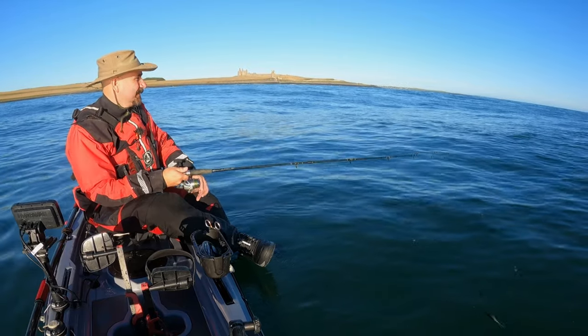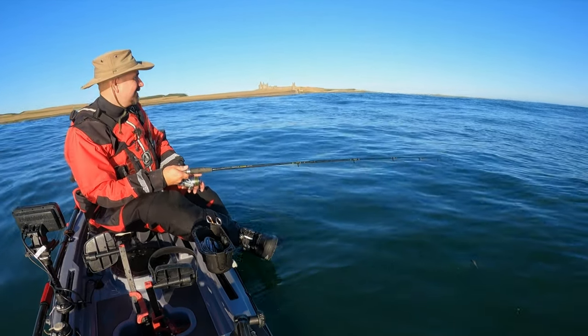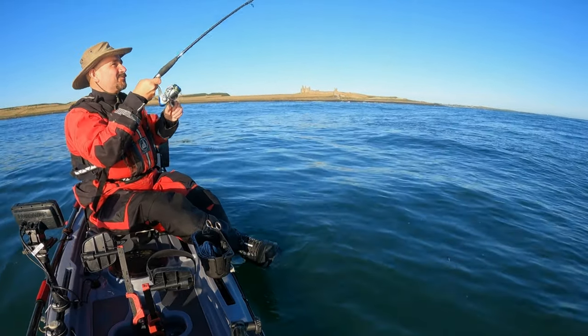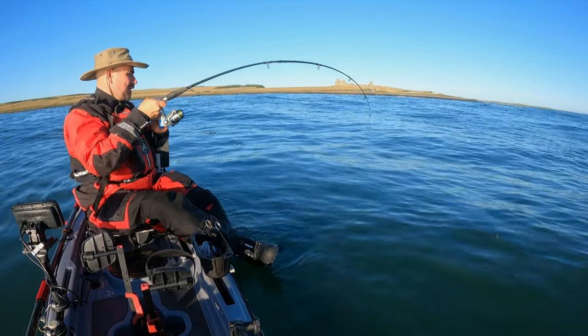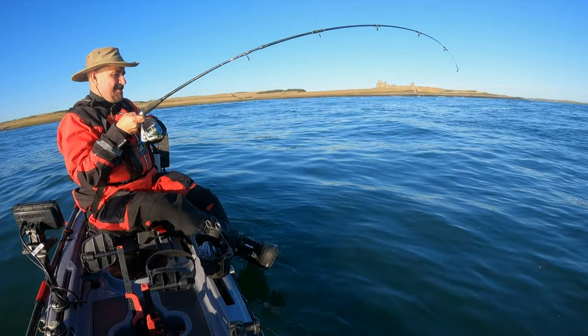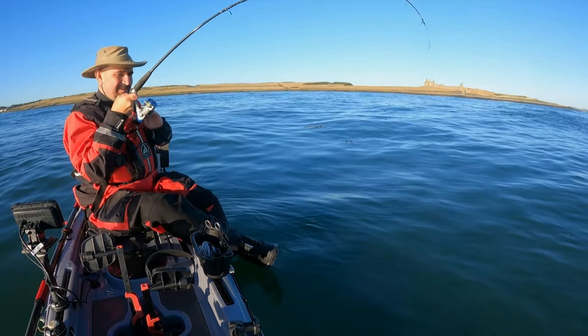Because I must admit, when I pulled up at the harbour and saw the waves crashing through, I was a bit, oh. Not just for getting out and for it being a bit swelly, but also because I thought the water would be a lot muckier than it is. This could be another pollock, this, you know. Could well be. Let's get it up and have a look at it, eh? Brilliant, eh?